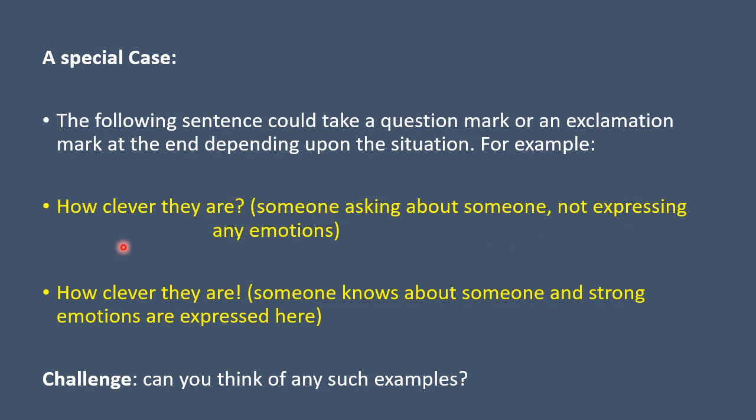For example, you're a teacher and you go into the class, and you ask your teaching assistant or your colleague how clever these students are? Now you are not praising them, you are not expressing any emotions, but you are just inquiring. So then it is a question mark at the end, because you are asking a question.